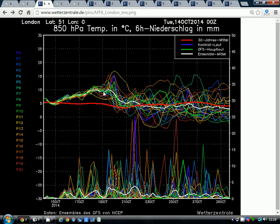Temperatures could perhaps pop up to around 20 degrees down in the south-southeast, around 68 Fahrenheit. There will be rain within that, though, as you can see from all these precipitation spikes. We'll deal with that in a moment. But it's going to get warmer for a time, the end of the week into the weekend.